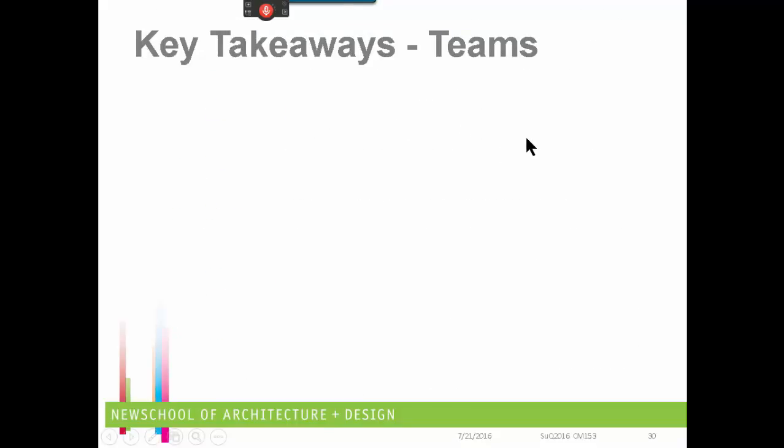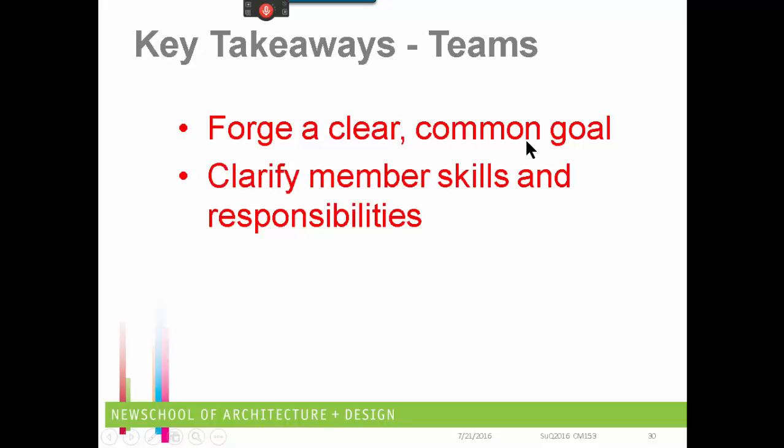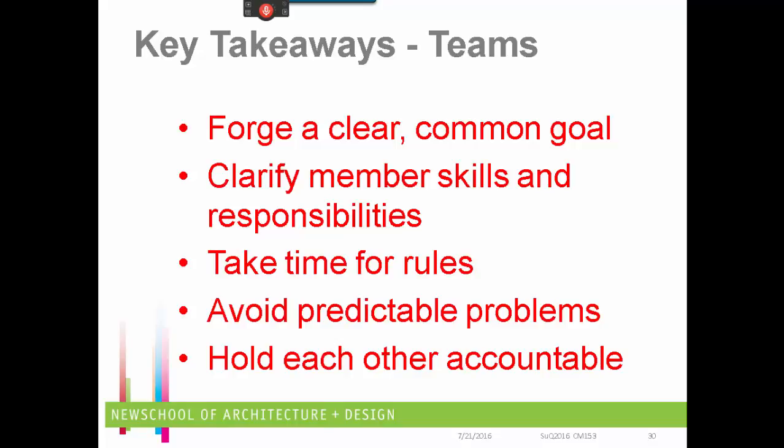Okay, some key takeaways for the team module here: forge that clear common goal, clarify the members' skills and responsibilities, build that constitution, take time for rules early on, avoid predictable problems, and hold each other accountable. These are key elements when you put a team together. Remember, the team will not reach the goal unless it functions as a team.